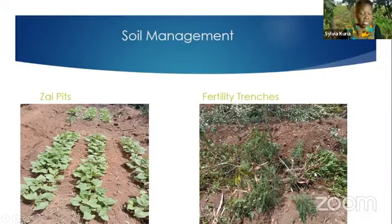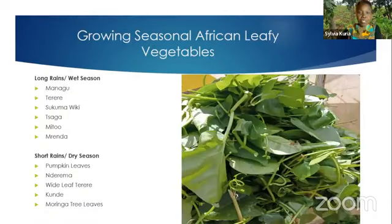That's why planting trees is very important, because I know someone is going to ask me, where will we get them? And I always say, before you start your garden, plant trees. So we have to practice a lot of agroforestry for us to be able to have good soil. In fact, I say for you to have a good crop, you must have lots of trees. So I want to talk about growing them seasonally.